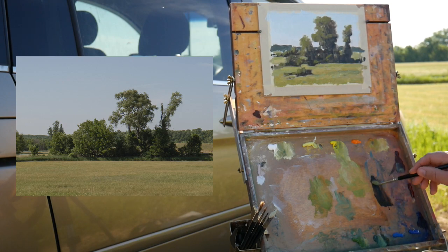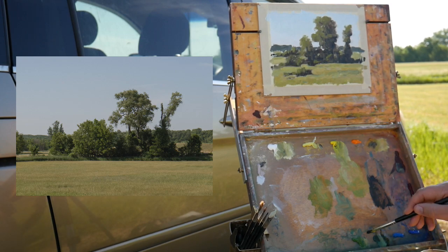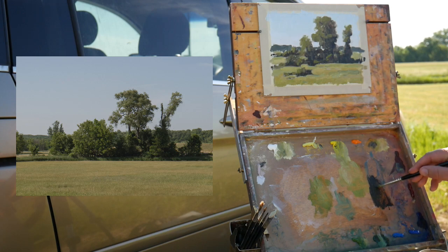But if you've been doing it for a little while and you're still not getting there, it could be you're just still trying to bite off more than you can chew. Plein air painting is not easy. And getting good instruction can help too.